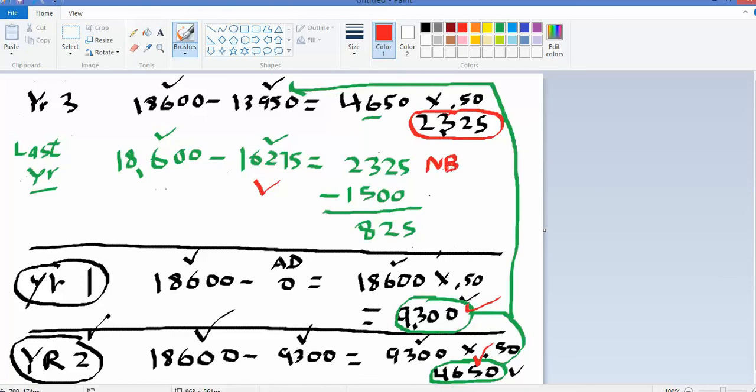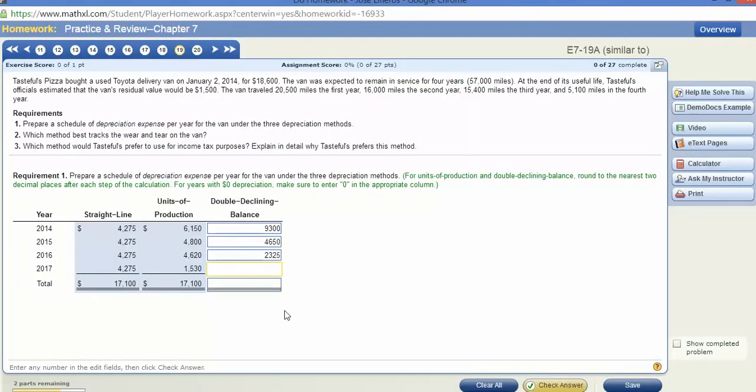But that last year, instead of multiplying this by the double declining rate of 0.50, you don't do that. Don't multiply out the very last year. What you want to do is take the latest version of net book value, which is 2,325, and subtract the salvage value. Now we're taking account of residual value, or salvage value. Take salvage value out, because we do not depreciate salvage value. None of the methods depreciate salvage value. Double declining balance, what's strange about it is it really only pays attention to it at the end. Subtract that salvage value, and what you've got left is the 825.